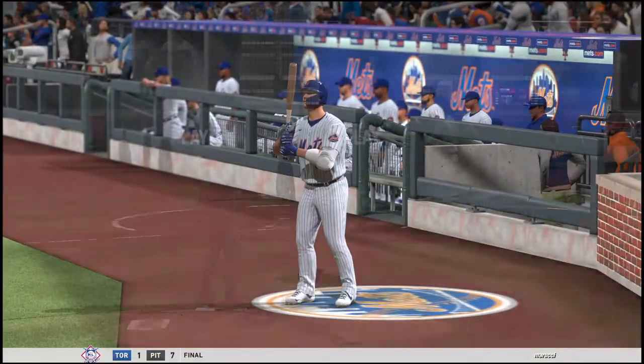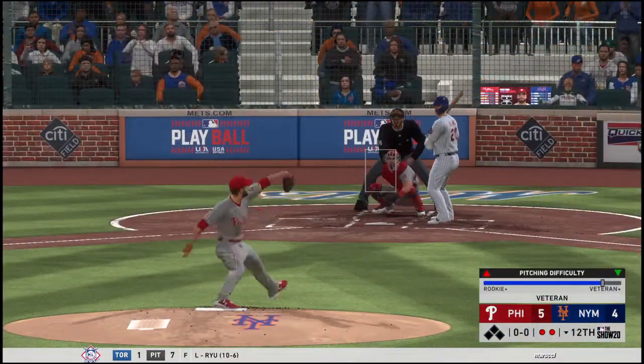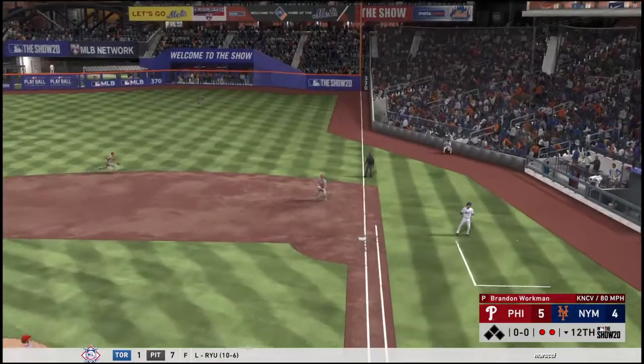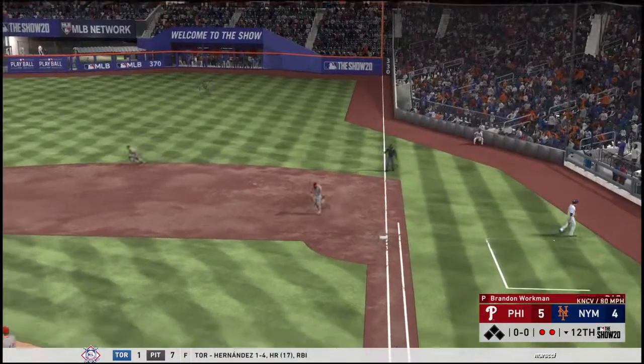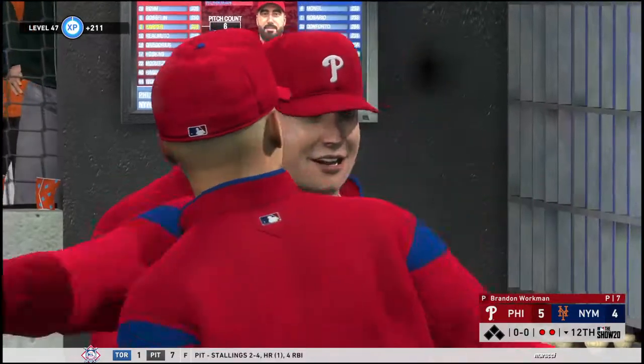Pete Alonso will pinch hit here, and he's the potential tying run. Number 20. A late swing here as this is hit hard to the right side. And he'll put this one away, and with that, the ball game is over.